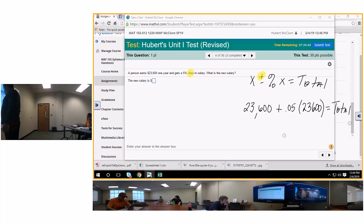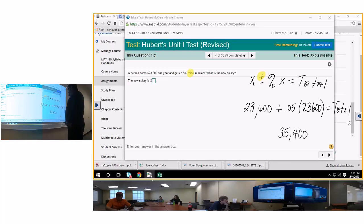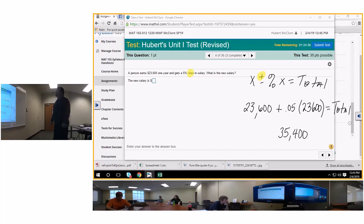The answer to the question is 35,400. Did everybody get that number? Well, 2360 would be 10%. Half of that would be around 1,200. Let's say 2360 is 2,400. It's going to be around 25,000. It's 24,780. There it is.